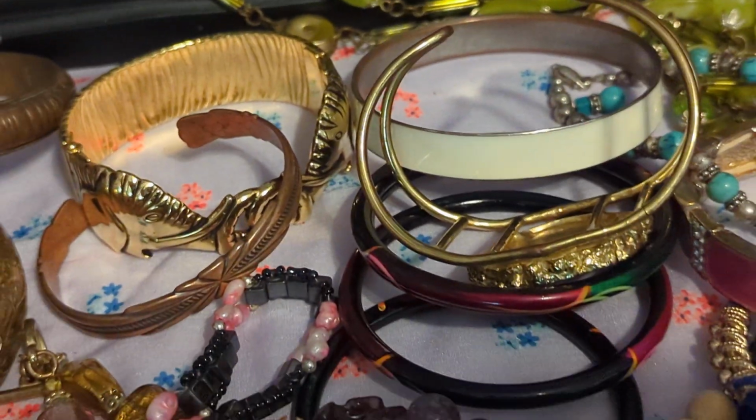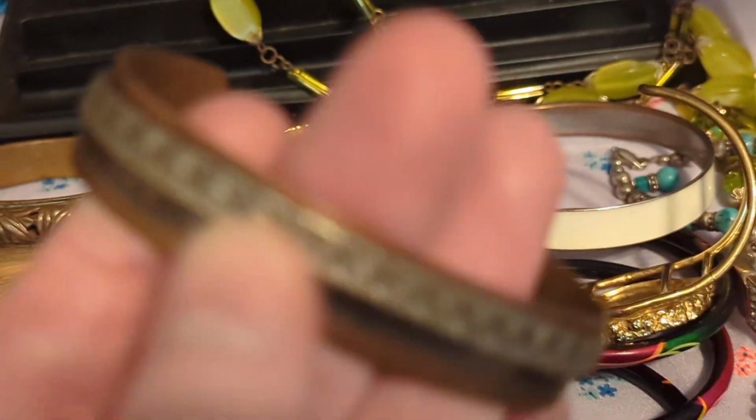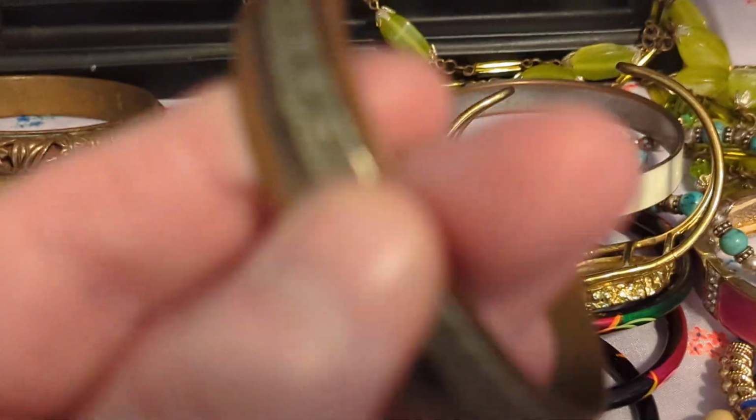And then this, I hadn't seen one of these before. This is very brutalist looking. I love the silver with the copper. I love that design. It's just really, really cool. Let's focus. There we go.